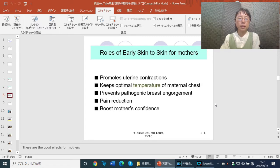So these are the good effects for mothers: it promotes uterine contractions, keeps optimal temperature of the maternal chest, prevents pathogenic breast engorgement, reduces pain, and boosts the mother's confidence.